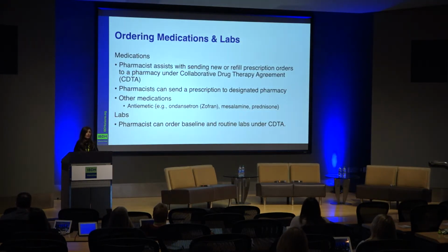Ordering medications and labs. So pharmacists can actually assist with sending new prescriptions or refills under our collaborative drug therapy agreement. So I will refill medication, renew all of their biologics as needed. And I just send them to the designated pharmacy, because with biologics, the patient's insurance will dictate which pharmacy they can go to. So I'll send it to the designated pharmacy.